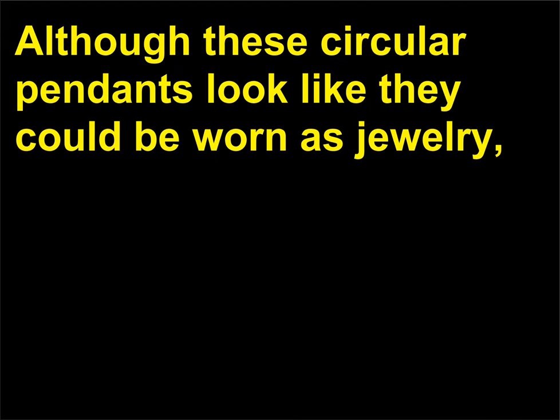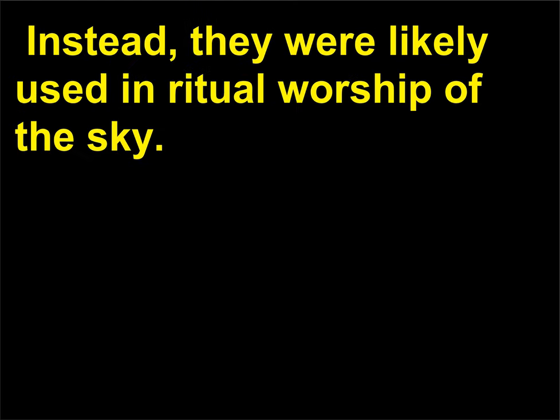What is a bi-disc? Although these circular pendants look like they could be worn as jewelry, they are much too bulky and heavy for such a purpose. Instead, they were likely used in ritual worship of the sky.